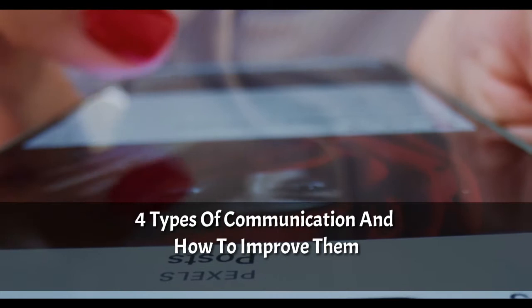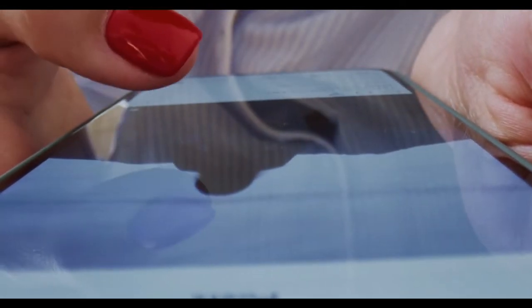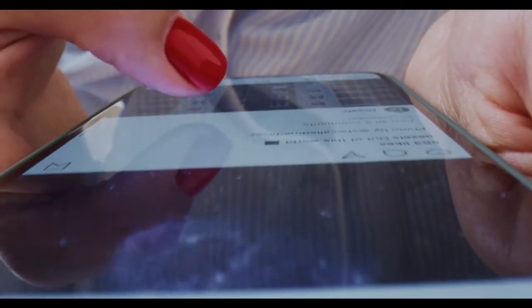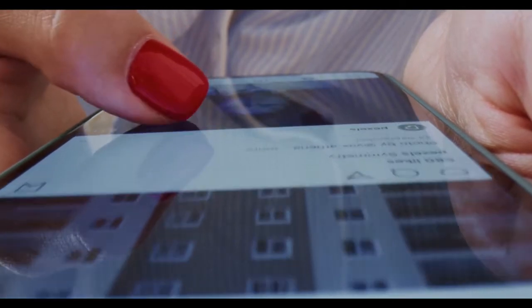4 types of communication and how to improve them. Communication skills are vital to a healthy, efficient workplace. Often categorized as a soft skill or interpersonal skill, communication is the act of sharing information from one person to another person or group of people. There are many different ways to communicate, each of which play an important role in sharing information.